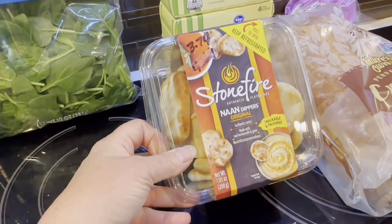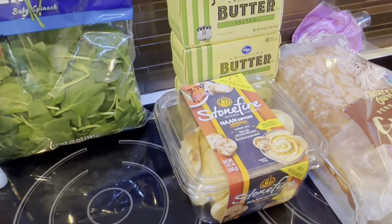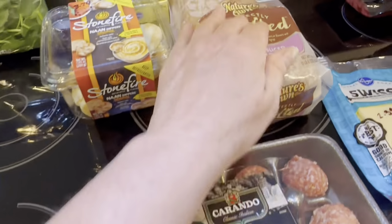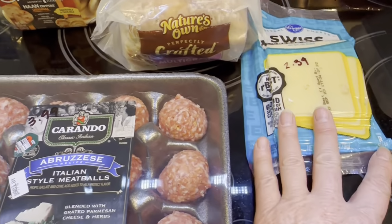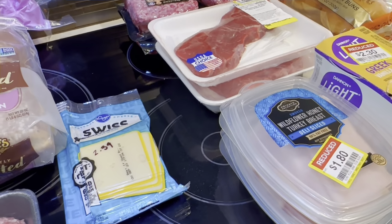I got the Stonefire Naan, which I love, and I'm going to use in a dish this week. And with the coupon, it was $3.79. I got another package of these meatballs for $3.99, some bread for $3.49, and some cheese for $2.39. So these things they consider sale prices. Then this is the only discounted stuff I found.